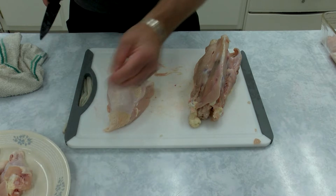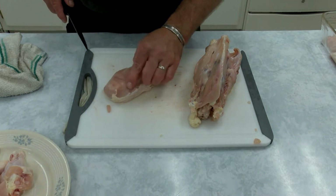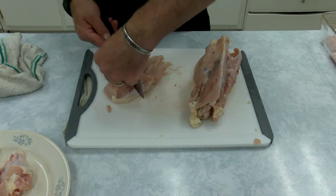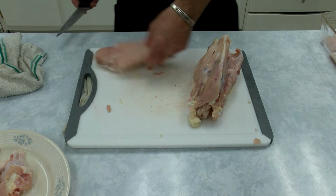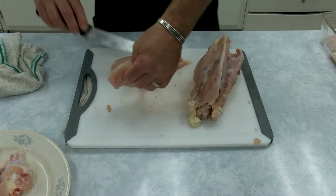Doesn't have to be pretty. Put that guy over there. Flip this over. Here's the little bit of cartilage we talked about. Once again, I just stick the tip underneath there. Cut that. We're good to go. If we want to make it a little more uniform in thickness, we'll trim that off.